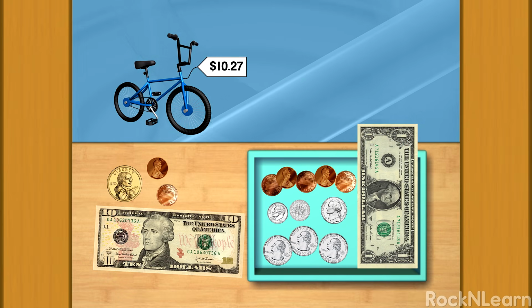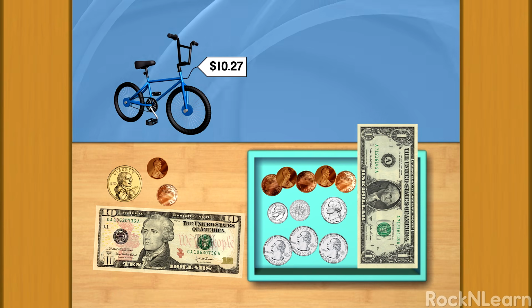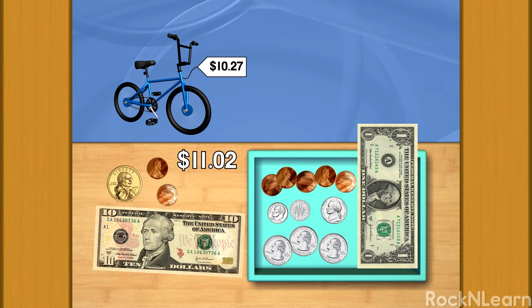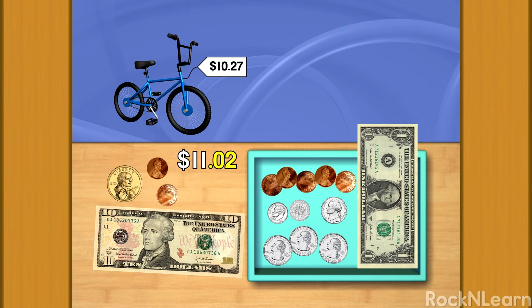I hope they enjoy this bike as much as I have. Let's count the amount they gave us. $10, $11.02. Wait a minute. They really only needed the $10 bill and the dollar coin. The 2 cents is not greater than or equal to the 27 cents in the price.